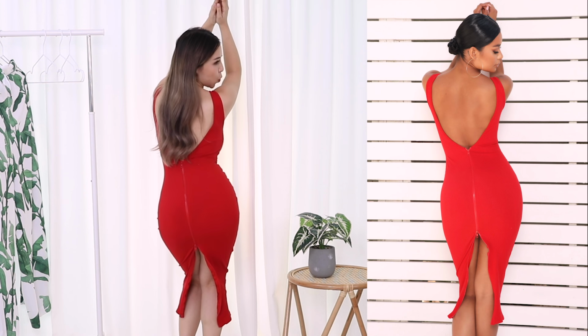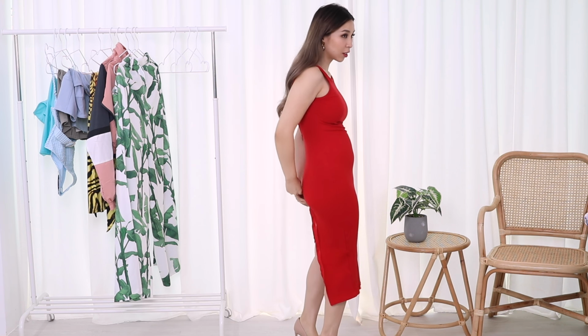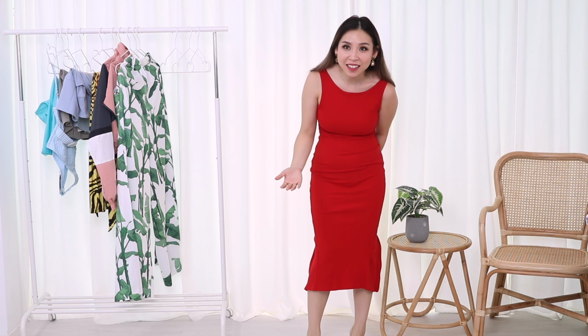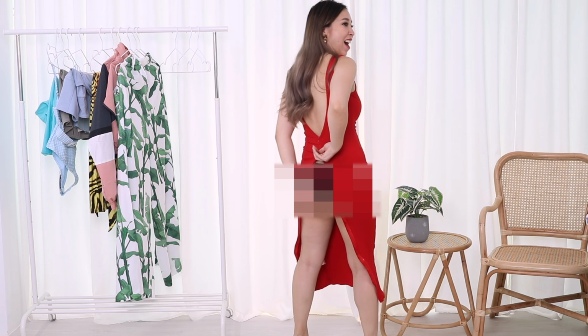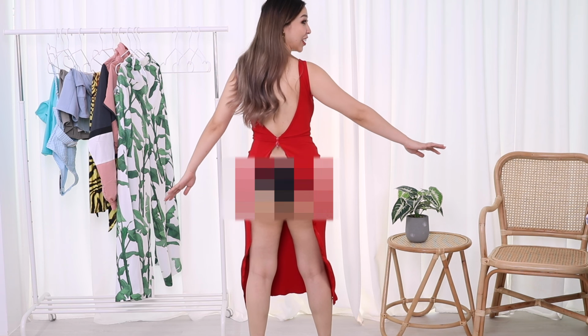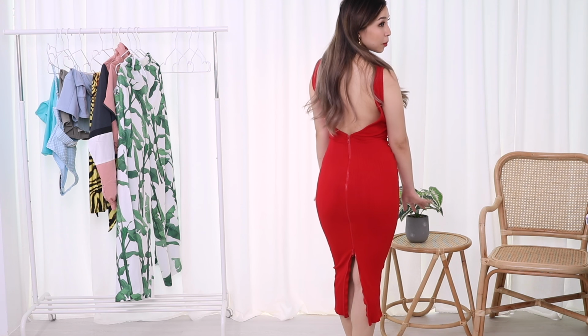How high does the zip go? It goes all the way. It's not practical to wear out, but when you go to the ladies, you can zip it all the way up. That's so good, easy access. Okay, that's the highest it will unzip, guys. And then once you're done in the ladies, you go back to classy mode.